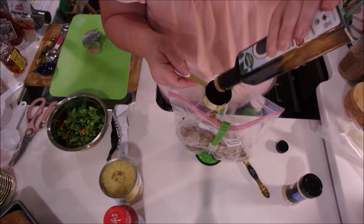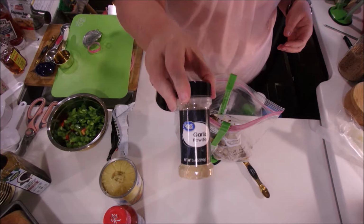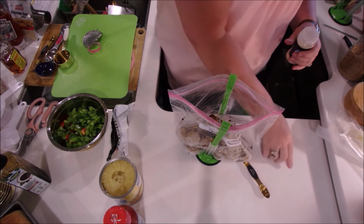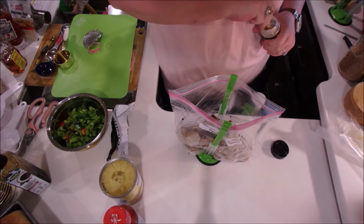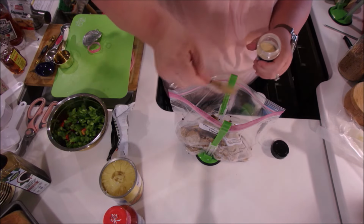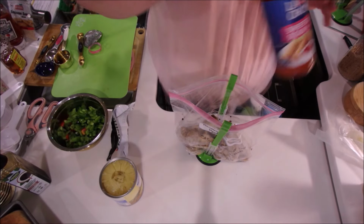So again, we're going to label the bag with the recipe name, cooking instructions, and a use by date 3 months from the date that you make these. Of course, if you're taking them on vacation with you, they'll be gone. And then you want to remove the air, seal, and freeze.